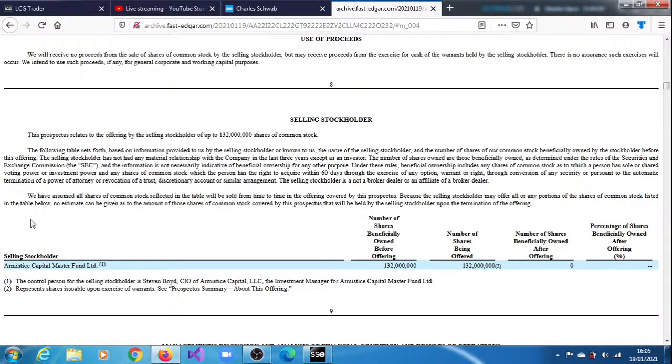The selling stockholder has not had any material relationship with the company in the last 3 years except as an investor. The number of shares owned are those beneficially owned as determined under the rules of the SEC, and information is not necessarily indicative of beneficial ownership for any other purpose.